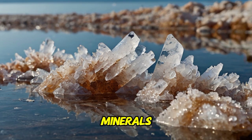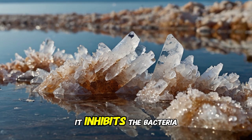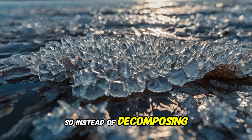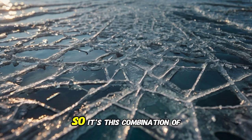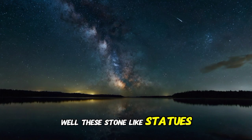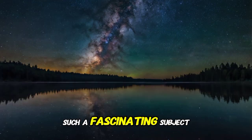And it's not just the minerals. That extreme alkalinity probably helps too. It inhibits the bacteria that would normally cause decay. So instead of decomposing, they get preserved. Wow, so it's this combination of factors that creates these stone-like statues. Precisely. And it's that unique combination that makes Lake Natron such a fascinating subject.